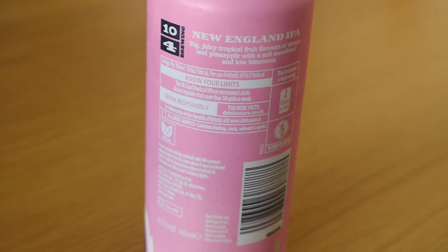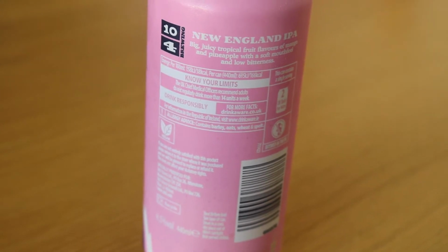In terms of flavours we're looking for, it does say what flavours we're looking for. Obviously no hop information, as covered in previous videos. But it says big, juicy, tropical fruit flavours of mango and pineapple with a soft mouthfeel and low bitterness. So hopefully that's what we get. If it's nice, fruity and tropical with little bitterness, it should get a good rating.